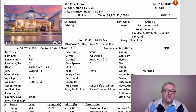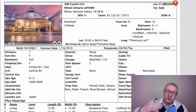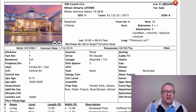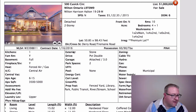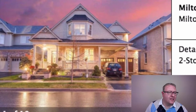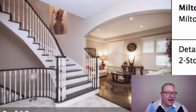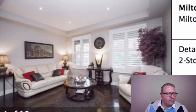So Cusick, again, strategic pricing, $1 million. So if they were at $999, they would not be seen by the people who start their search at $1 million. It says it's a 3-car garage. I think you've got 2 here, plus you may have a tandem one in the back there, which can work well for hobby cars. And let's be honest, most people store a lot of crap in their garage, so that could be the crap corner, and then have 2 actual usable parking spaces.